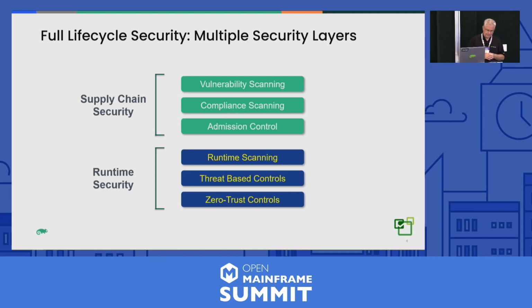Then, of course, we look at runtime scanning, which are things where we're looking for newly discovered vulnerabilities, right? So we've been running this image for who knows how long. All of a sudden it comes out that, hey, there's this well-known bug, log4j or whatever, and we need to patch for it, need to update. Then there's things like threat-based controls, where we're looking for ways hackers might abuse the network. So this is things like denial of service, injections and so forth.